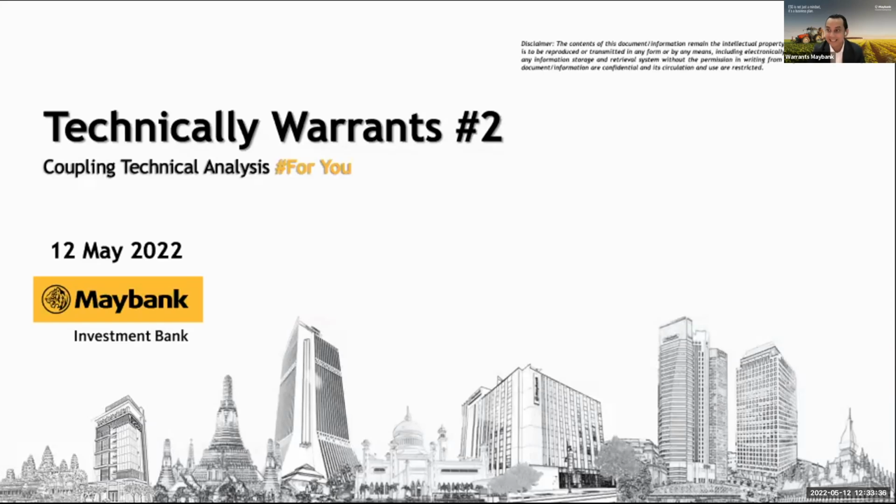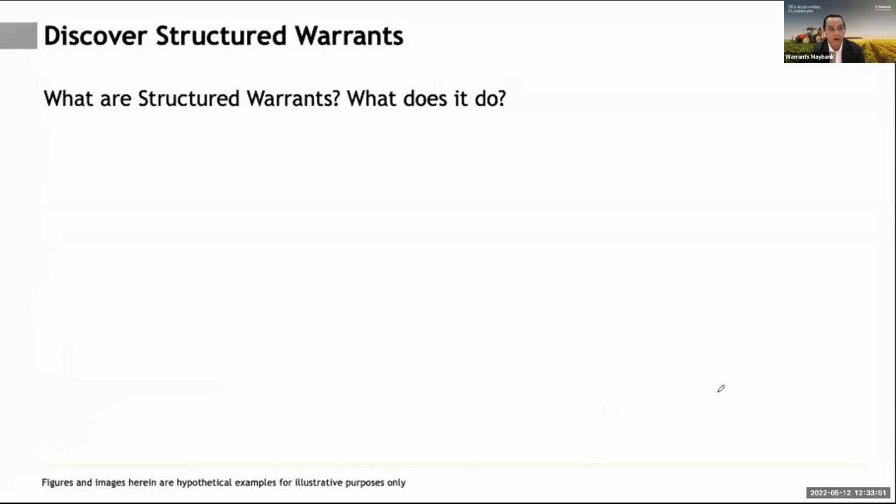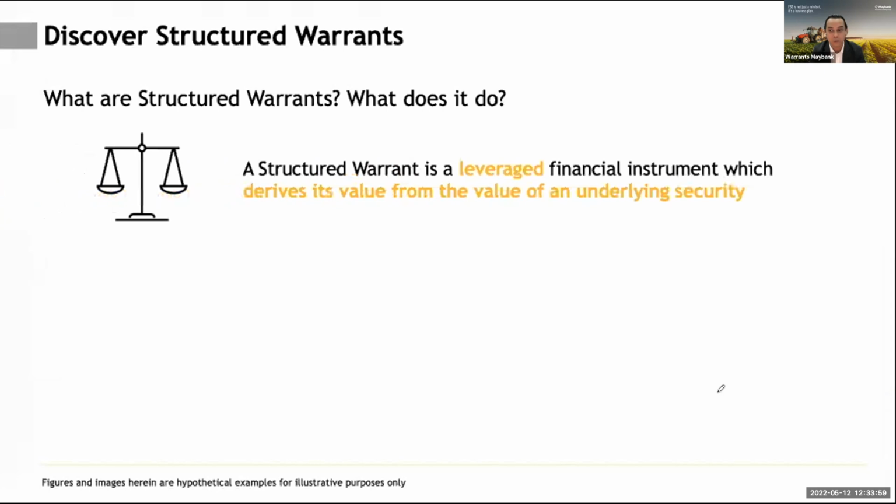Okay, let's get started with a bit of structured warrant background and info first before we move on to technical analysis. So what are structured warrants and what do they do? I understand that probably many of you already know what structured warrants are, but for the benefit of those who don't, let me go through it a bit so that everyone can be on the same page before we continue. Structured warrants is a trading tool.